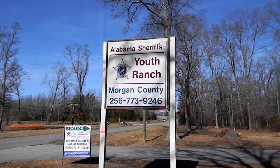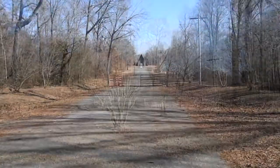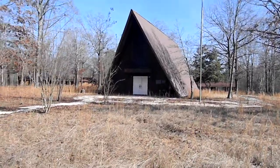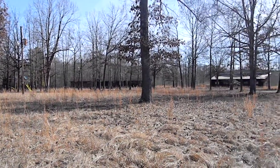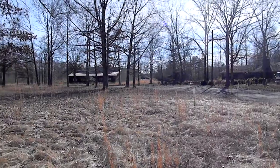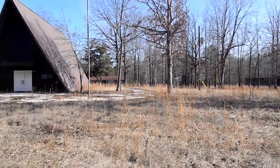You don't want to miss our upcoming auction of the former Alabama Sheriff's Youth Ranch on Kirby Bridge Road in Danville, Alabama. As you can see, the ranch circle coming in from Kirby Bridge Road leads into a circle driveway with a chapel in the center, with the ranch houses, administrative buildings, and gym in a circle surrounding the chapel.